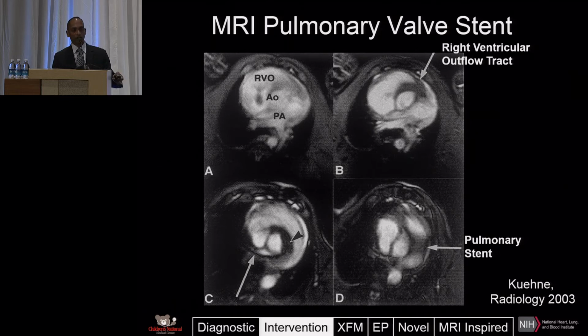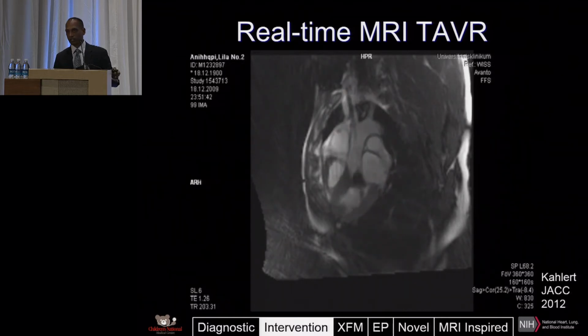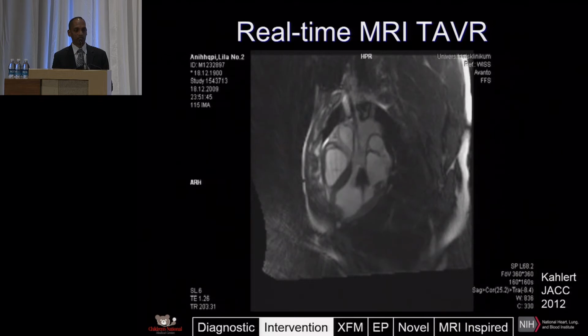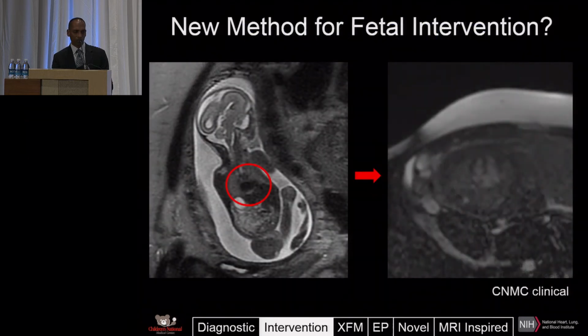Titus Kuhn worked on pulmonary valve stenting. The idea is, can we do an MRI, figure out if a patient needs a Melody valve, and then just put it in under MRI eventually? Some people are looking at doing aortic valve, percutaneous aortic valve replacement, again using MRI, so you can see everything in one setting. And this is all animal work.